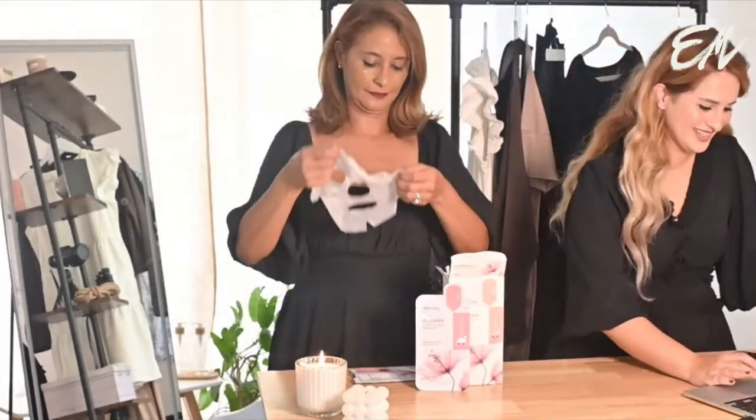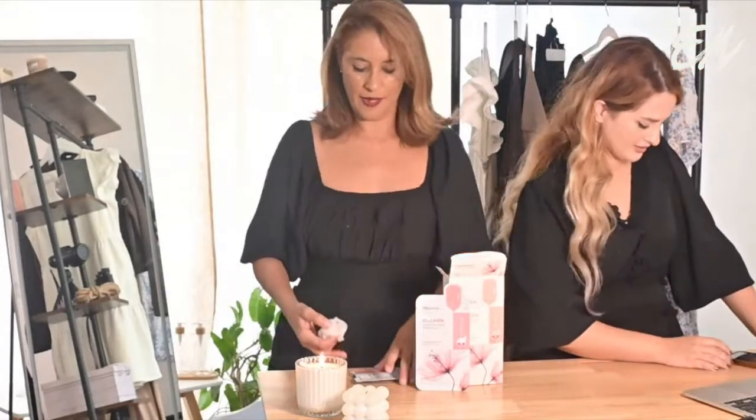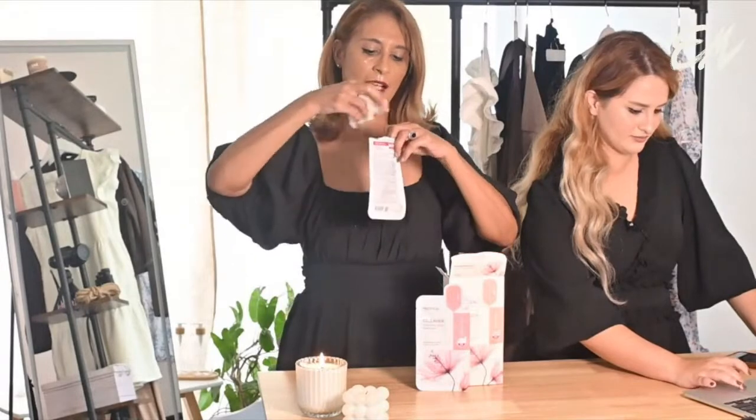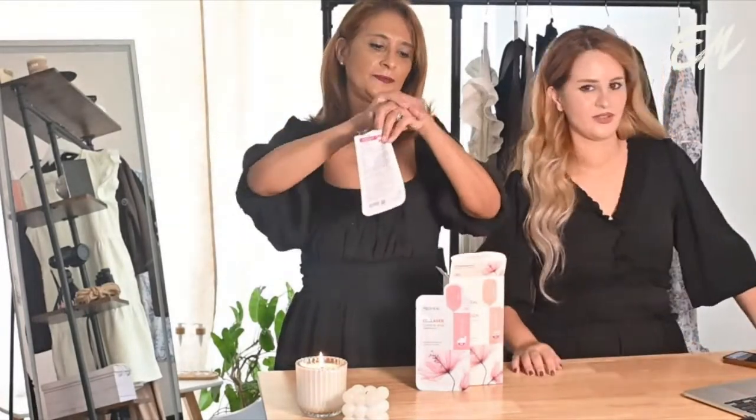Do you see how my mom is glowing right now? She is definitely hydrated. I want to put it back. I just had an open one just to show you guys how amazing it is. And look how moist. It's super amazing.